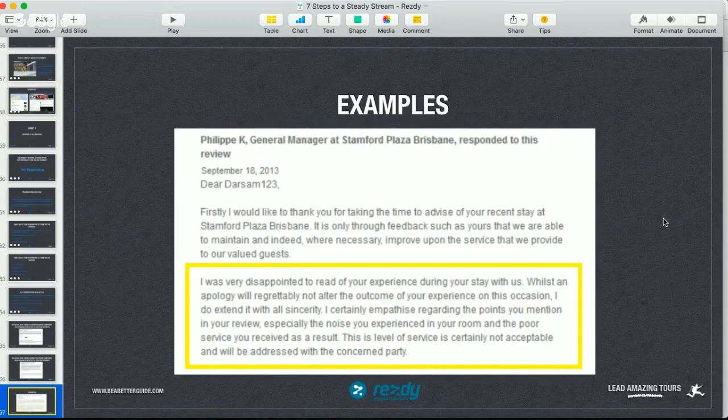Here's a negative review. This was of a hotel in Brisbane. So here's the response. I was very disappointed to read of your experience during your stay with us. Whilst an apology will regrettably not alter the outcome of your experience, I do extend it with all sincerity. I certainly empathize regarding the points you mentioned in your review, especially the noise you experienced in your room, and the poor service you received as a result. This level of service is certainly not acceptable and will be addressed with the concerned party.